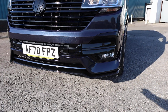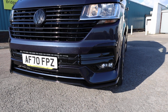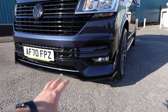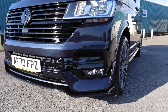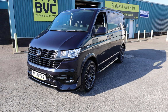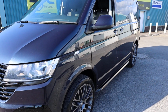Coming then onto the splitter here. This is the Leighton Vans LVS front splitter, probably our favourite front splitter that you can get on a Transporter. Fantastic quality, as you can see. It just sets the vehicle off so nicely, almost looks factory finished in my opinion, as it totally transforms the front end of that van. I think when you combine that with the wheels, the sidebars, and this colour as well, it's a very smart looking van.